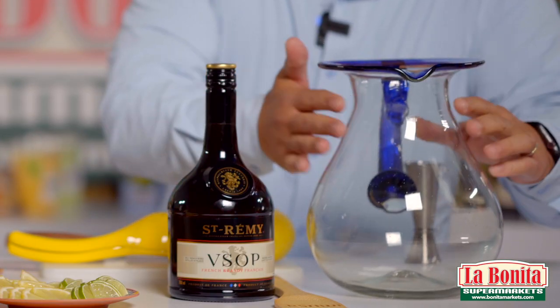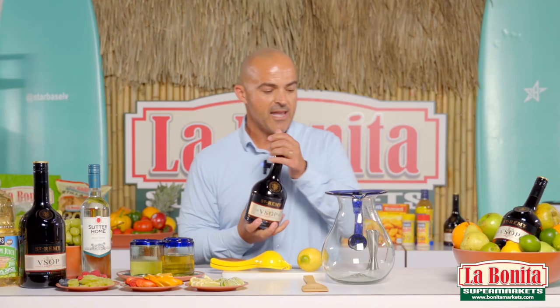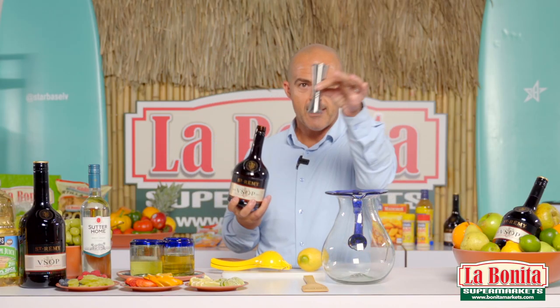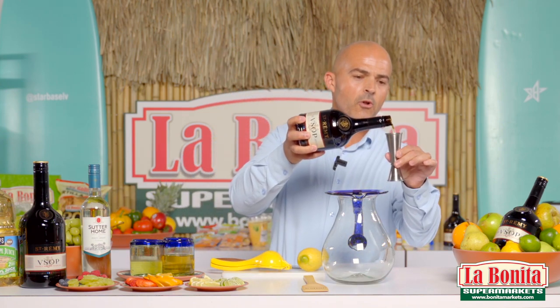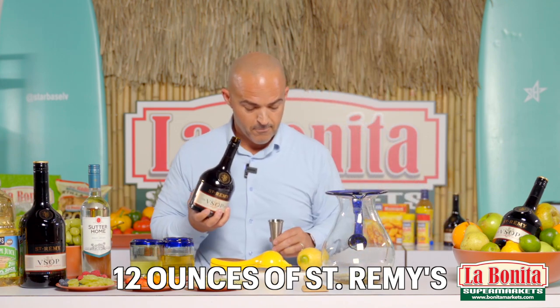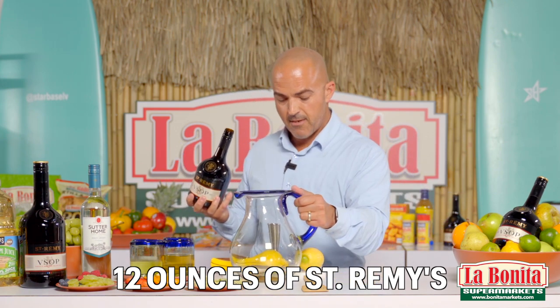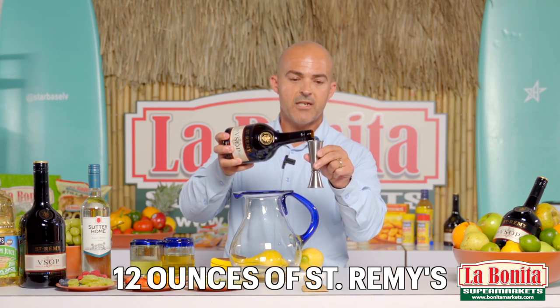So, you need a large pitcher like this. Our first ingredient will be the St. Remy VSOP. I'm gonna measure this out in my bartender's measuring cup. We call it a jigger. It's gonna be a total of 12 ounces right into our pitcher. I'm gonna move this a little closer to me. Okay, so we're gonna do 12 ounces directly into our pitcher.